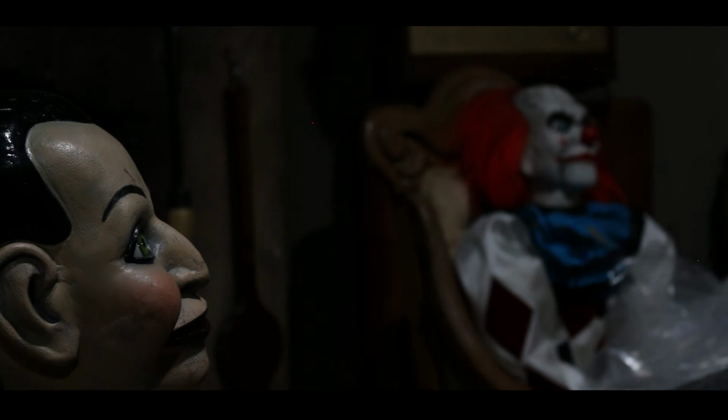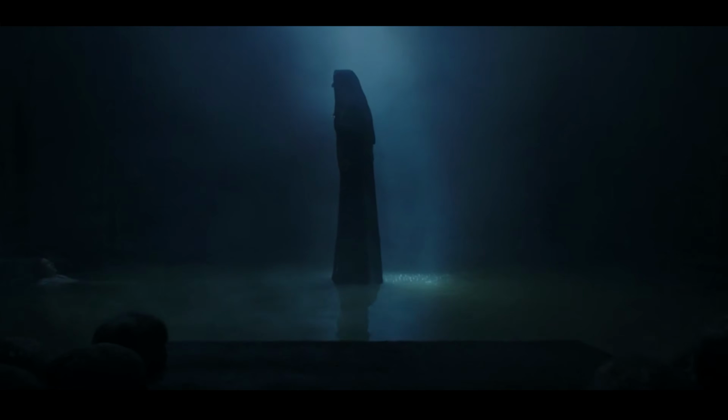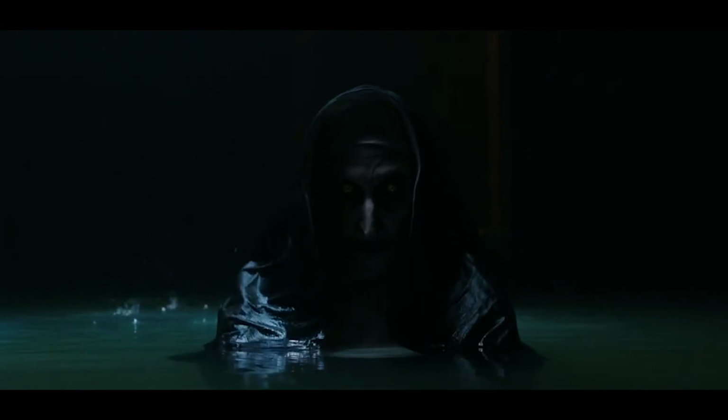I've been doing this for so many years, nothing really creeps me out too much, but there was one particular prop that kind of gave me the creeps, and that was kind of odd, because I make these. It was the nun.